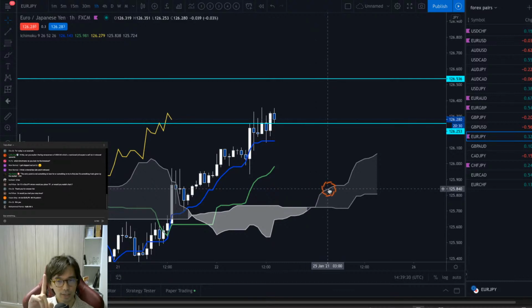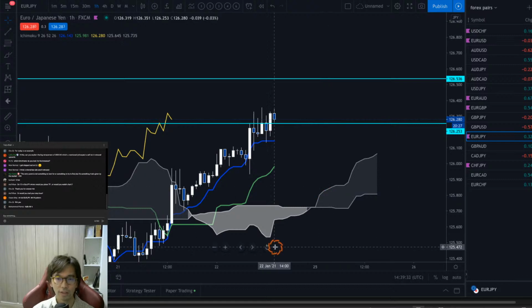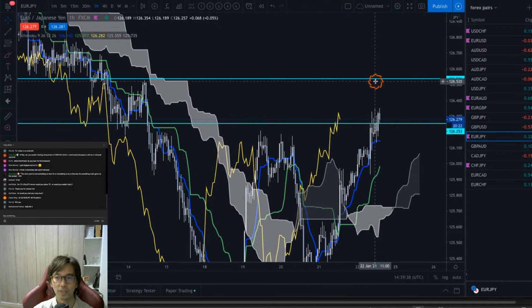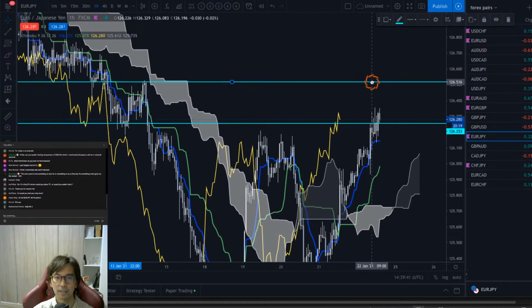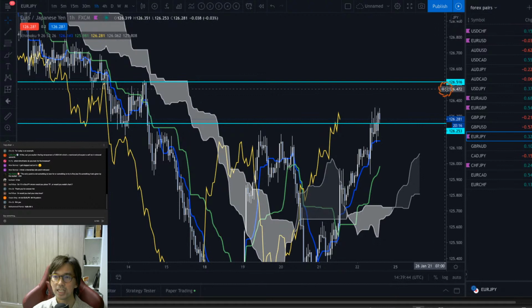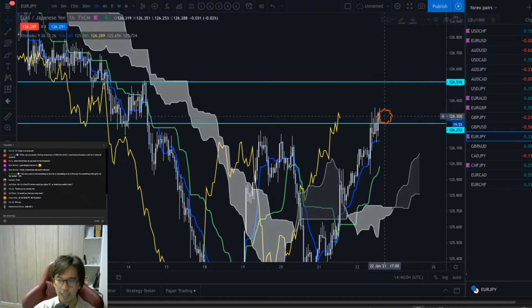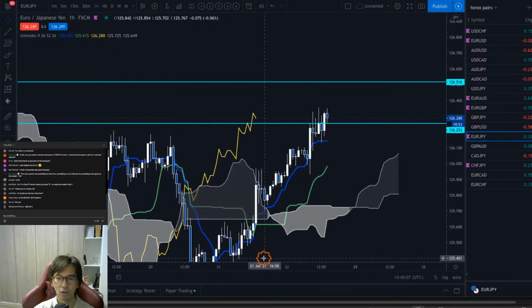One of the targets is going to be at the recent high on this 1 hour chart, which is at this level. Exactly, I drew the line. 126.51 area is the initial target. So it's about 20 pips above the current price, which is the initial target. Or actually, I will exit when the Kumo Kijun Sen goes flat.